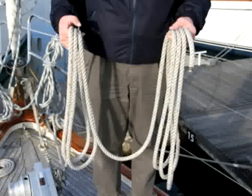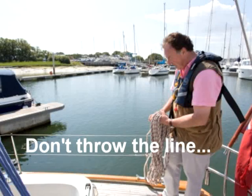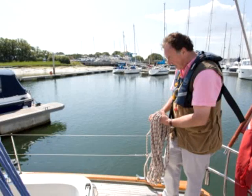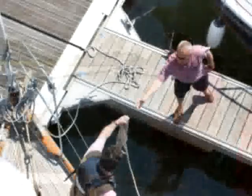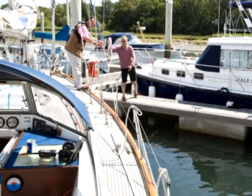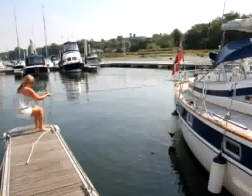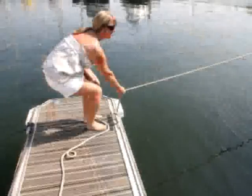It might be tempting to try and lasso the cleat on the shore from the boat, but this is a tall order. Or you might fancy throwing the line to the crewman, but both these are likely to end up with the line in the water and further delay. So just hand the crewman the line. It's safer. Then it's a matter of him hauling you back into your berth. Not like this, or this, but like this.